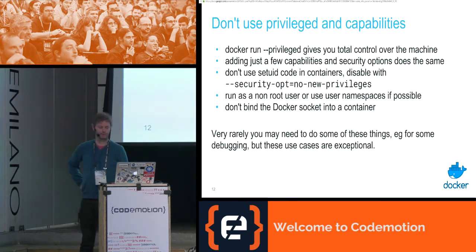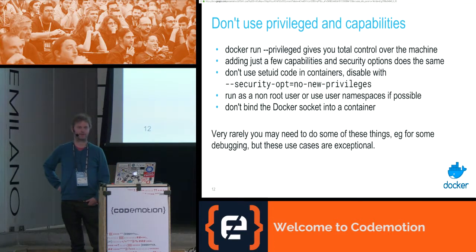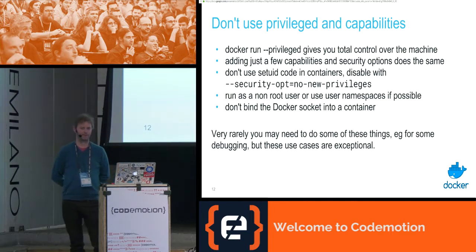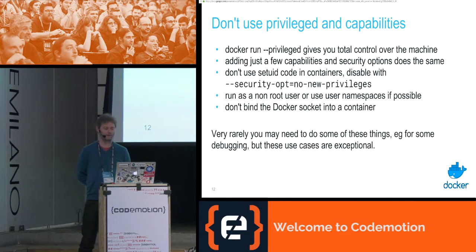Don't run stuff as root if you can possibly avoid it, or use user namespaces, which do the same thing. I say if possible, because there are a few issues with things like volume ownership, which sometimes make this difficult. We are working on trying to fix those and make that easier, and there's ongoing work, and one day we'll be able to remove the if possible bit, but give it a go and try. Lots of things don't have to run as root.